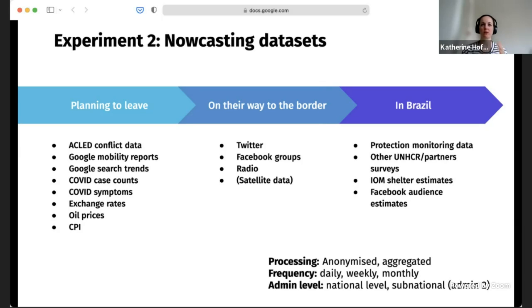It was difficult to leverage it, but in other humanitarian situations that would be a resource that's available. And then finally, on the Brazil side, we have the protection monitoring data that the operation is collecting and other surveys run by UNHCR and its partners. IOM is producing estimates as well. And then we are trying to gather some Facebook audience estimates of the number of people who are former expats from Venezuela and who are currently in Brazil.